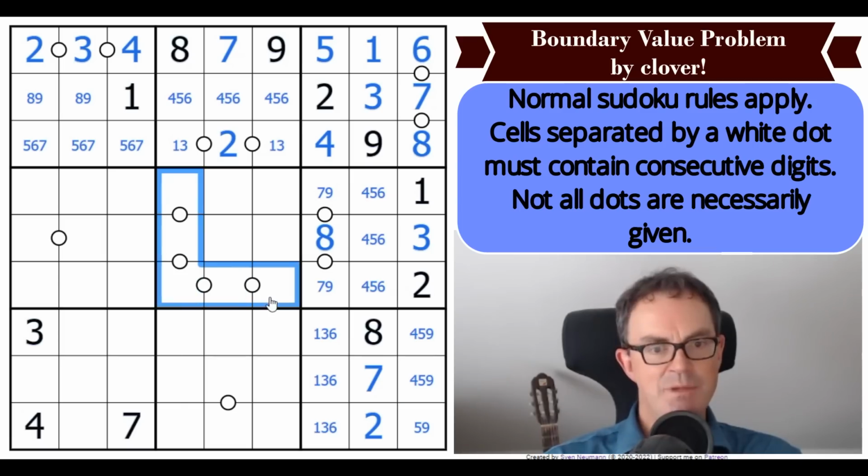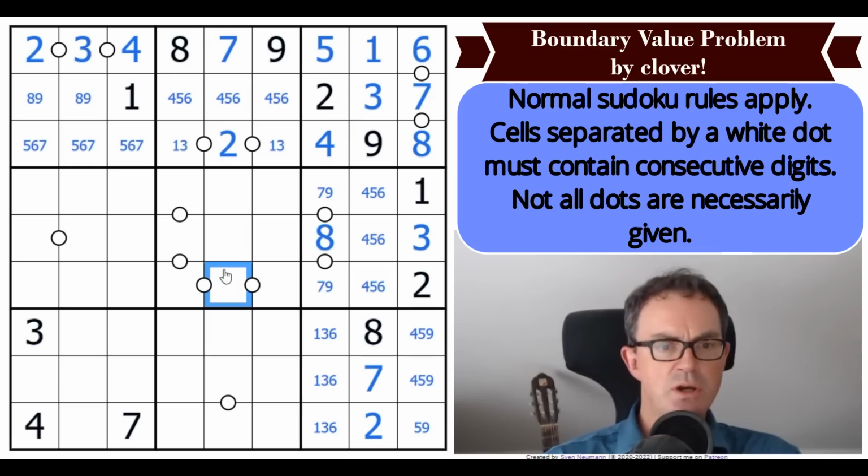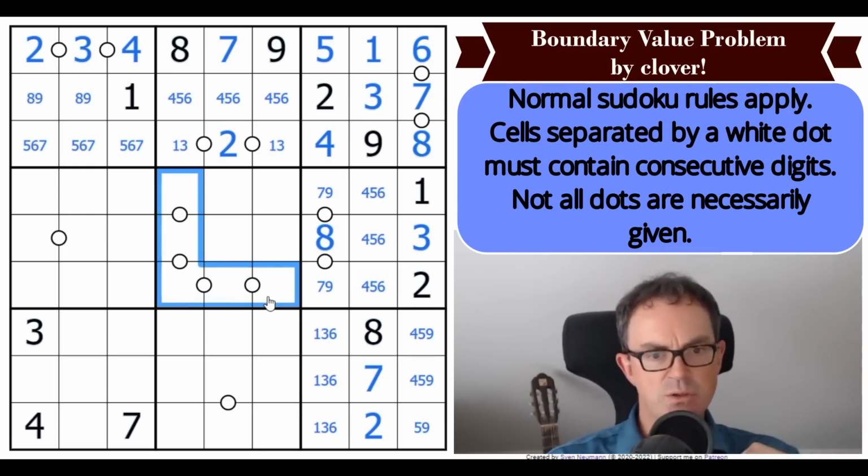So can we limit this 5-cell sequence now? Is it hard to put 8 on it? It is. Well, it's slightly hard. You can put 8 here. Oh, no, you can't. No, you can't. I don't think you can put 8 on it. I was just looking at these two 8s. I'm wondering where 8 went in the middle box.